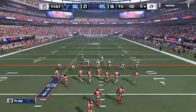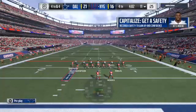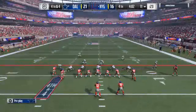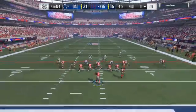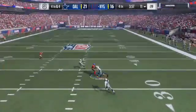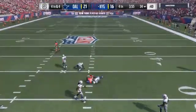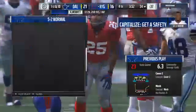Here we go. They're going to go for it here on 4th down. And he motions the wide receiver. Got to try it here. He's back to throw. Looking for his running back, and he's got it. And he gets this one up just shy of the 35 to the 34.